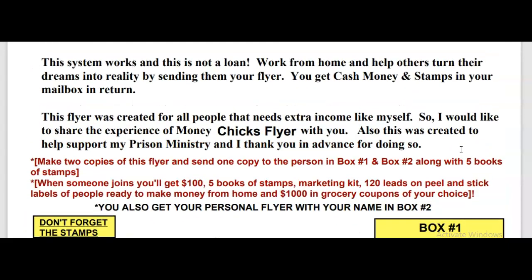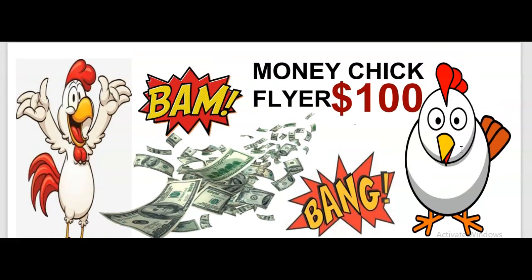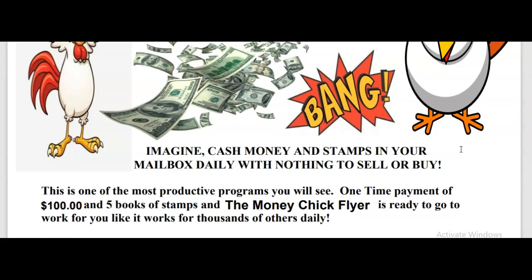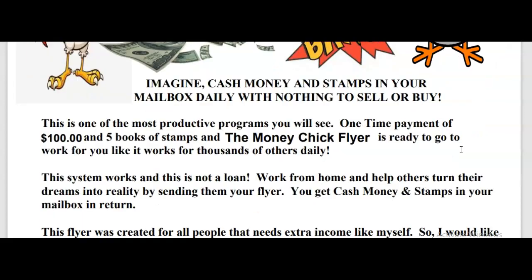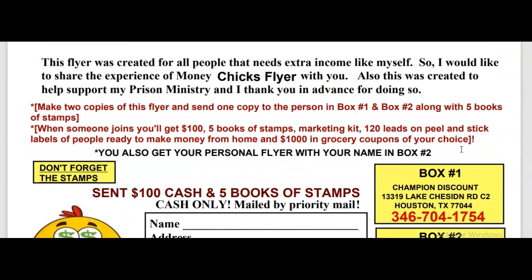Look how beautifully this is orchestrated. Look at that, people. Can you imagine getting this in the mail on glossy paper in color? It's time for you to do something in your life and with your life that's going to allow you to make a second income from home. And for some people it's going to be a third one with the Money Chick flyer. Go to www.cashcowprogram.com and click on any flyer you want. Take a look at the Money Chick flyer.